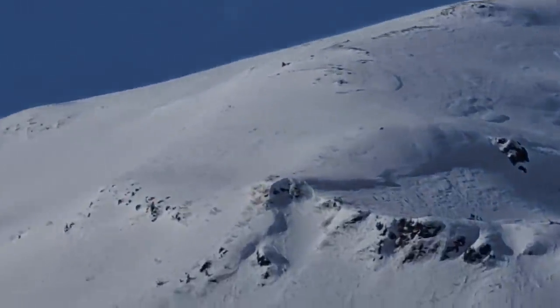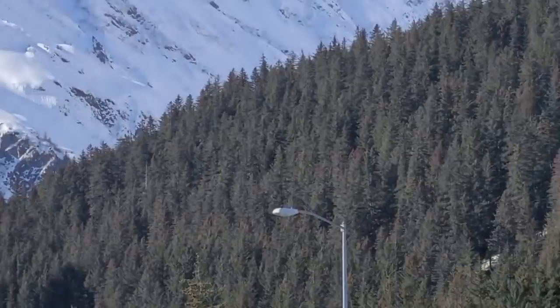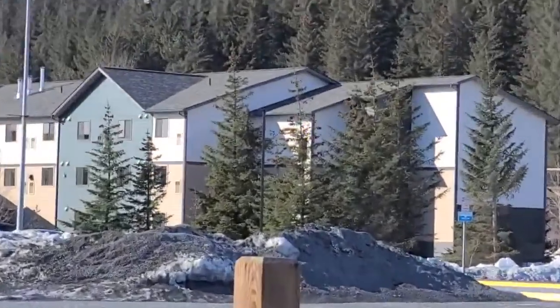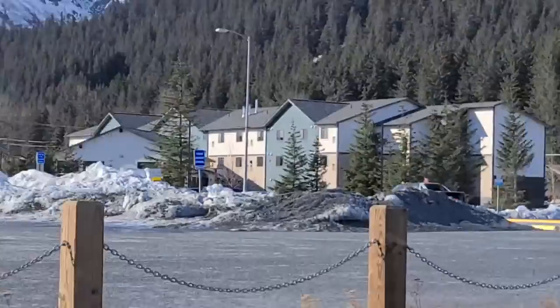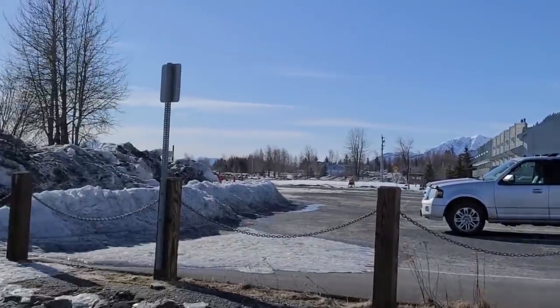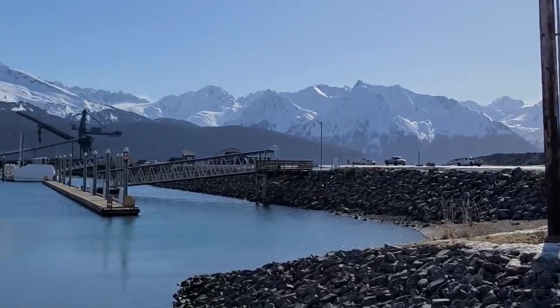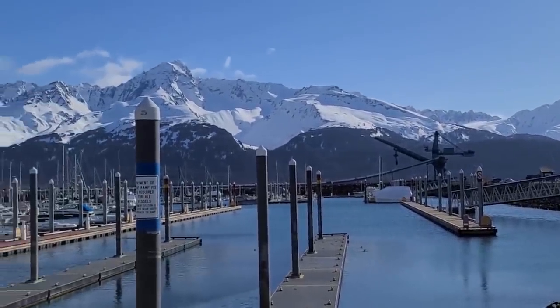I'm really hoping to get in an apartment here, and there they are. Those apartments right there. But yeah, I want to thank Paul for giving me a ride down yesterday. Like 180 miles, 170.